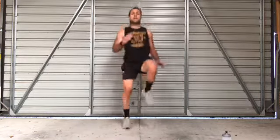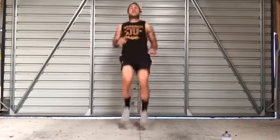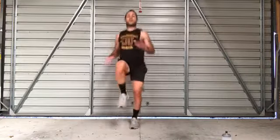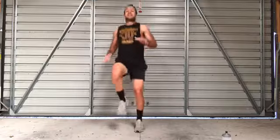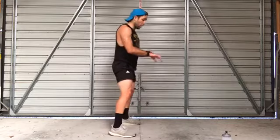High knees 20, burpees 10. Last two blocks of this pyramid, of this round. 3, 2, 1, go. A little quicker. My hips are unbelievably tight at the moment, so not letting my knees get high. Two, one, 10 off. And burpees. Woo! To finish the pyramid, you know it. Two, one, go. 10 seconds on it.